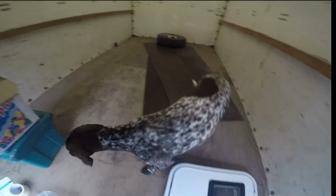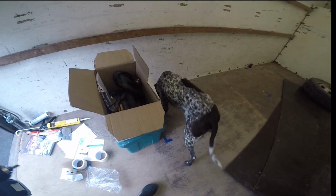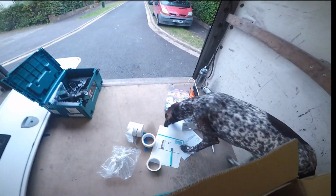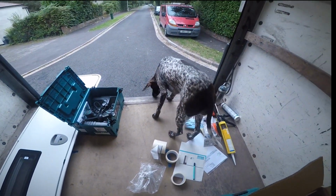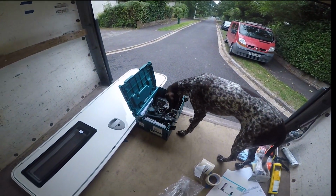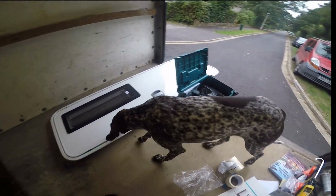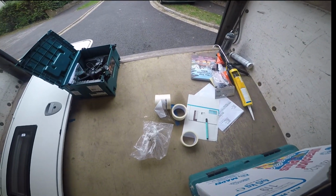I've got my wonderful assistant here to make sure that I am kept on my toes. She's going to eat random bits of construction material along the way, aren't you, Brandy? Yeah, because you're a naughty butt. Naughty butt. Masking tape, that's the first thing she goes for. She loves to sink her teeth into that.